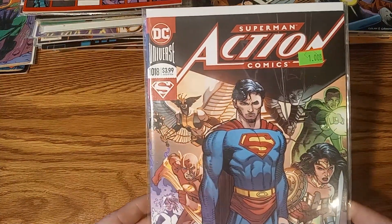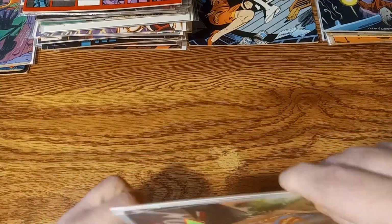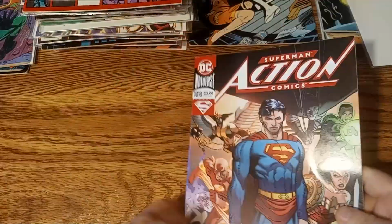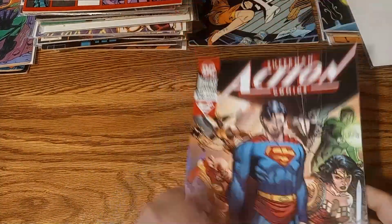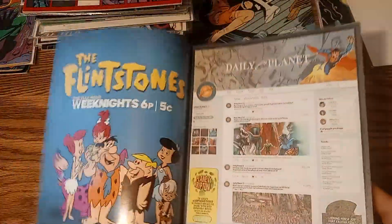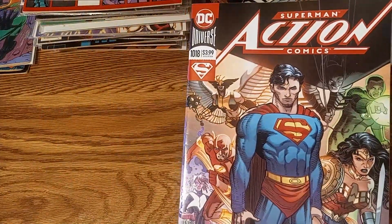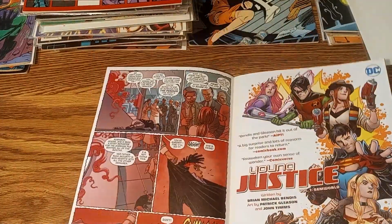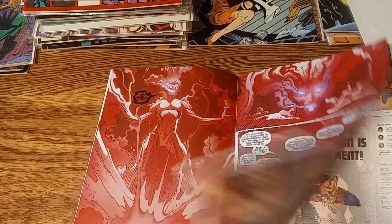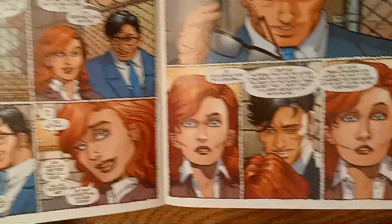Action Comics 1018, which looks semi-recent. It's written by Brian Michael Bendis, so it's from a few years ago. Action is currently on issue number 1050, I believe. And here's the John Romita Jr. and Klaus Janson did the artwork. So as a fan of traditional comics art, I can't complain too much. Although Romita Jr.'s artwork does look kind of weird. And here's the thing where Superman reveals his true identity to this person.